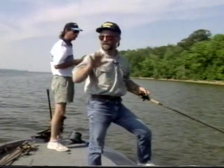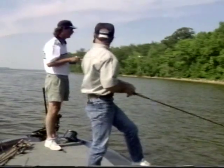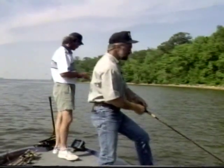We're out in the main part of the Potomac now. And off the wind a little bit. Off the wind, thank God. And we're on some big grass beds. Bill, tell us about fishing grass beds out here on the Potomac. We have a variety of grass beds on the Potomac River. The grass that you see here is what comes up first.